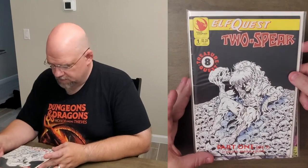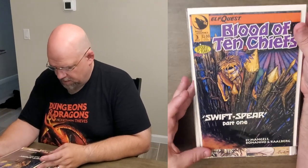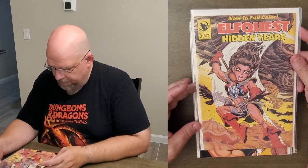Number 1, ElfQuest 2 Spear, part 105. Blood of Ten Chiefs, number 1, number 2, number 3, number 4, number 7. Now in full color, ElfQuest Hidden Years, number 2.